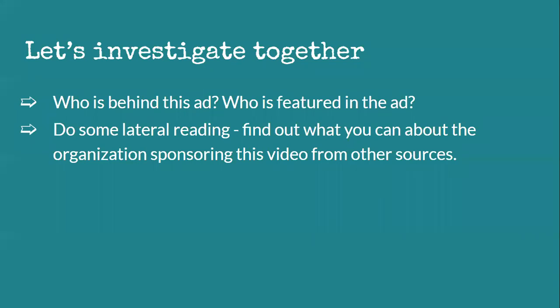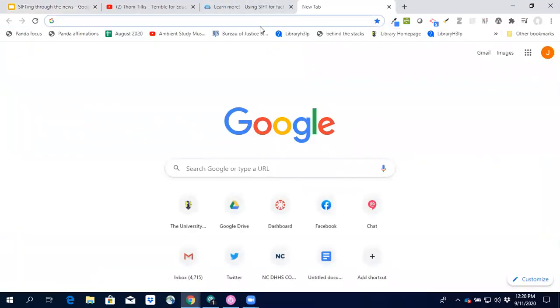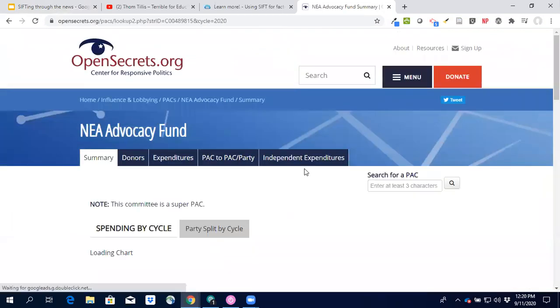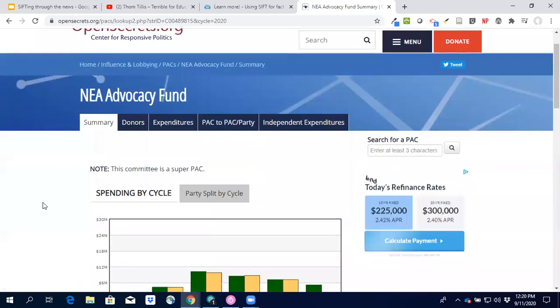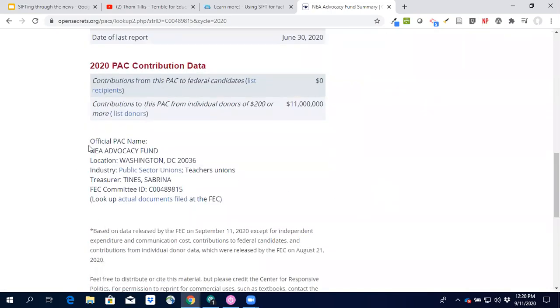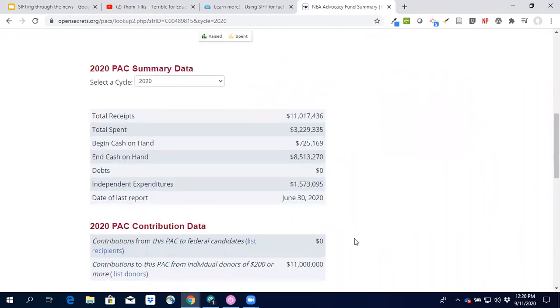So when I Googled, let's just do this together. When I Googled NEA Advocacy Fund, I found Ballotpedia was my third result. I found stuff from Open Secrets first. Open Secrets is a resource that shows you spending by political actors, including politicians themselves and also super PACs and PACs. So this is a super PAC, the NEA Advocacy Fund. And you can find information here about their campaign finance, what they've raised, what they've spent, and how that has all shaken out.